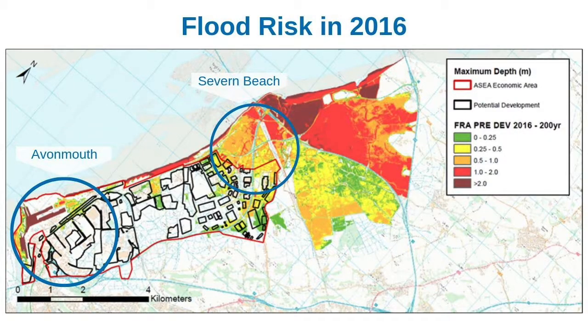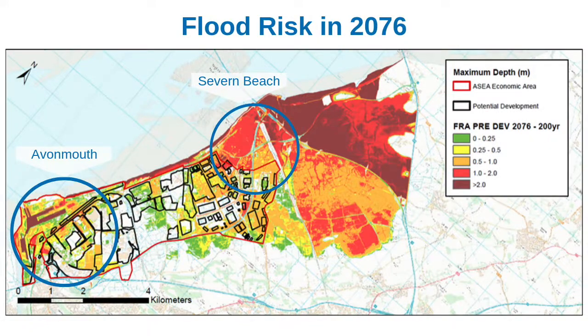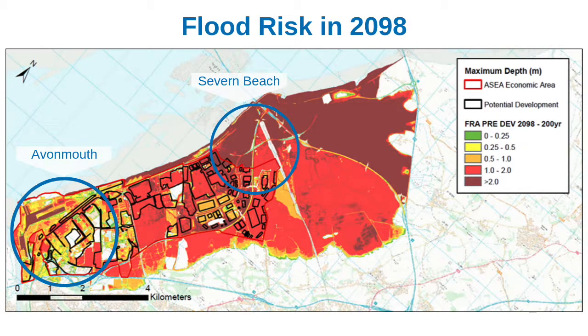We need to improve a 17 kilometre stretch of tidal flood defence along the Severn estuary and River Avon to reduce flood risks to Avonmouth and Severnside. This is really important as the risk of tidal flooding is forecast to increase significantly from rising sea levels as a result of global heating.